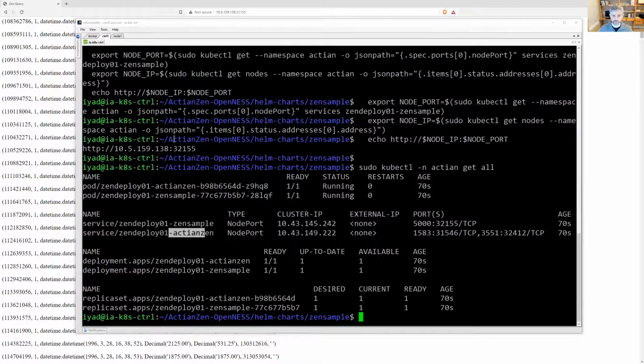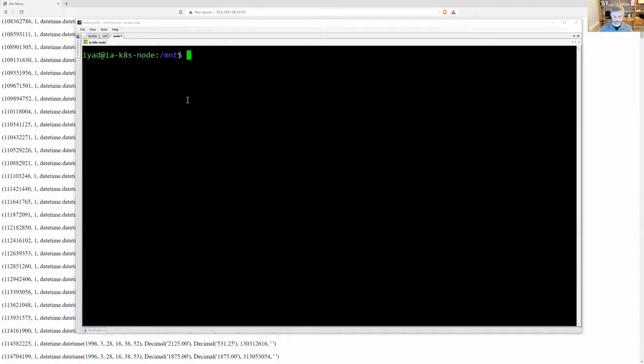And that's how you would deploy Zen using Helm. The last bit to point out is on the node we had set, if you recall, in the chart for Zen to have the data and logs paths mounted to a folder under mount. So let's see here. Yes, we have Zen. We have two folders now, data and logs.